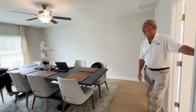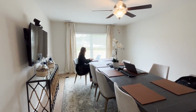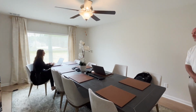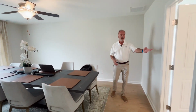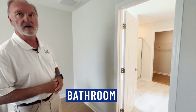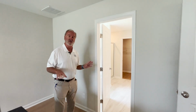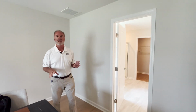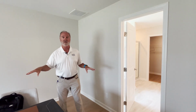Very nice, but it's actually a very large primary suite. If you did have a king size bed and some furniture and maybe even a chaise lounge, you'd have plenty of room. It looks great. And I'll let you get into the owner's bath in front of me. Are these all hard surface throughout? Yes, on the one-story plan. We don't use any carpet anymore in our ranch plans. In our two-story plans, we still have carpet upstairs, but it's all LVP downstairs.